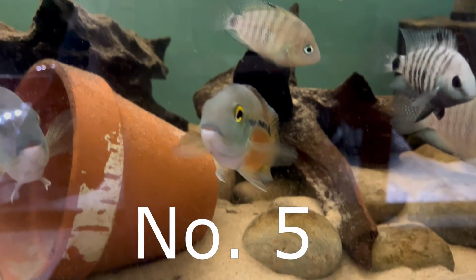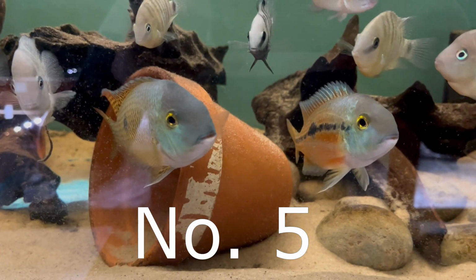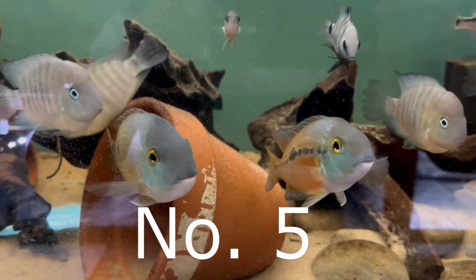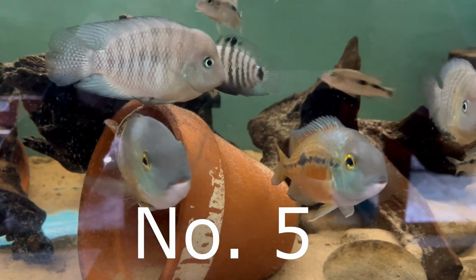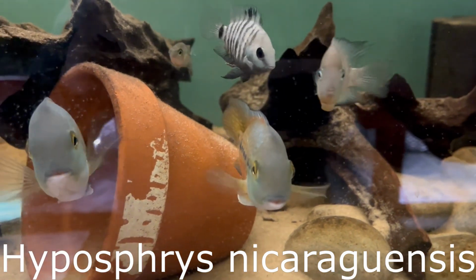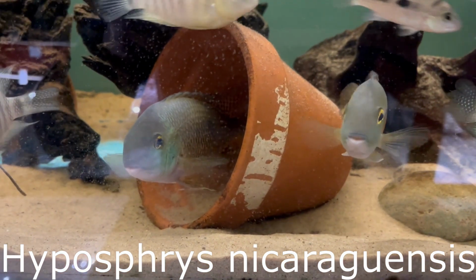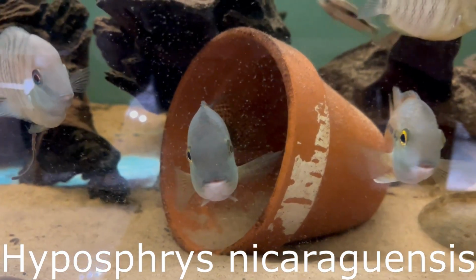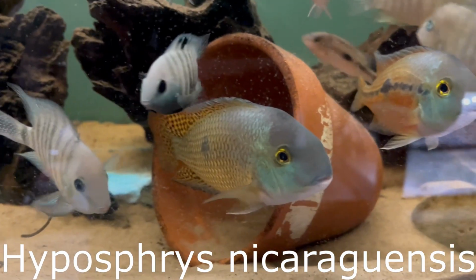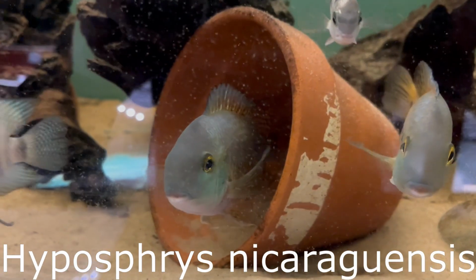So number 5 on the list is the Nicaragua Gwen Cichlid. I've actually got 2 pairs of these and I have managed to breed them during the year. Trying to decide what my favourite cichlids are comes down to what you're actually keeping them for. The part of the hobby that I enjoy is growing the cichlids on, getting them to pair off, breed, raising the fry successfully and putting them back out into the hobby. So the Nicaragua Gwen Cichlid definitely ticks all those boxes, so I'm including it as number 5 on the list.